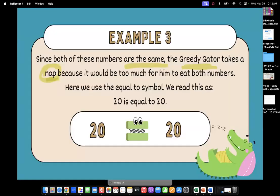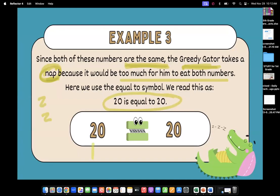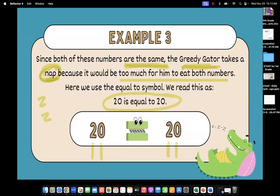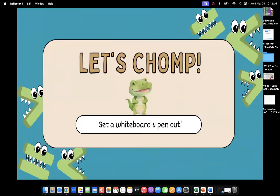There we go. Okay. So again, they're the same. The greedy gator takes a nap. He's sleeping on the job. It's too much for him to eat both numbers. So 20 is equal to 20. Because remember, if we do 20 sticks, we do 10 sticks, it's 10, 20, 10, 20. Same number. Okay, so let's get to chomping. We're going to see if they're equal.